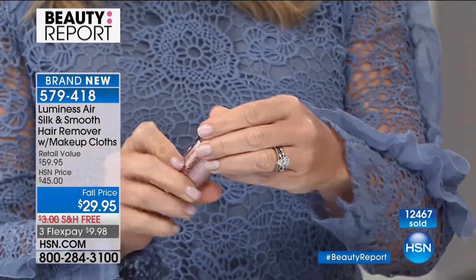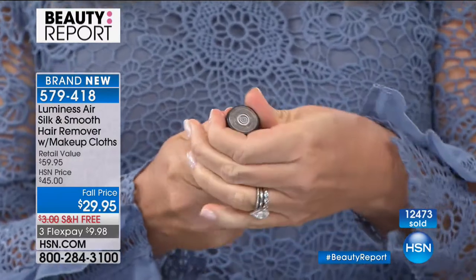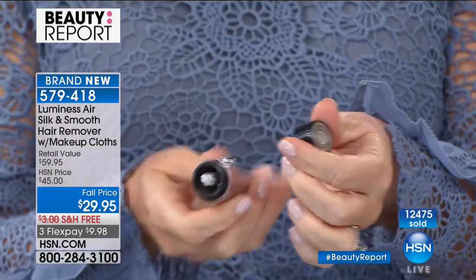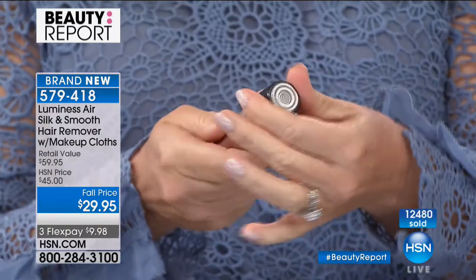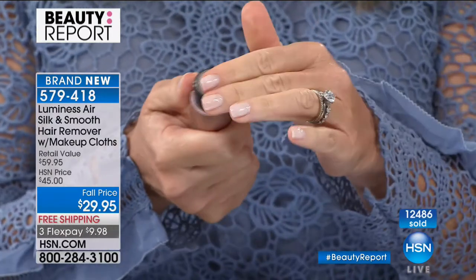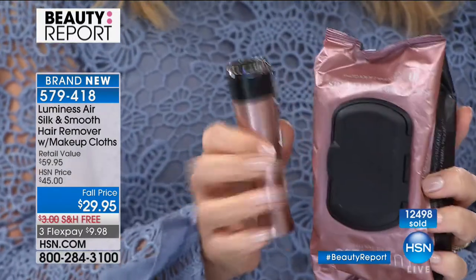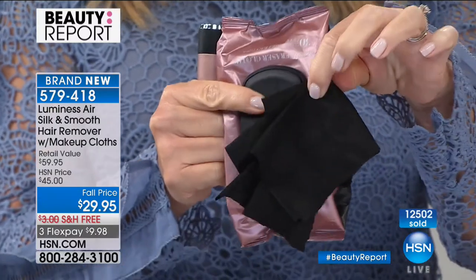Don't forget, one thing I want to point out, you receive an additional head here. That's right. So you just take that off, and there's that unwanted hair, you get rid of it. You can replace that head every 4 or 5 months, depending on how much you shave. You'll know when it starts to get a little bit dull. So again, you receive this as $30, and they'll come out black because it has the dry oil.